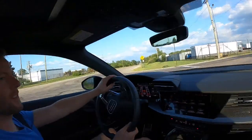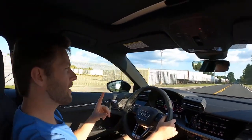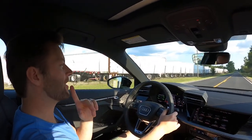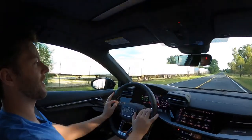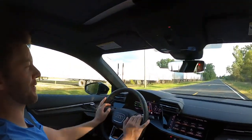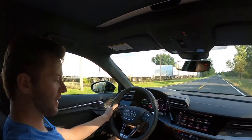The ride isn't bad, even in the most aggressive mode here, but the tires are very thin, so it's a little crashy over hard bumps. We've got an entirely open road here, so I'm just going to do a launch for you guys for free. Usually we charge for this. We're going to go.